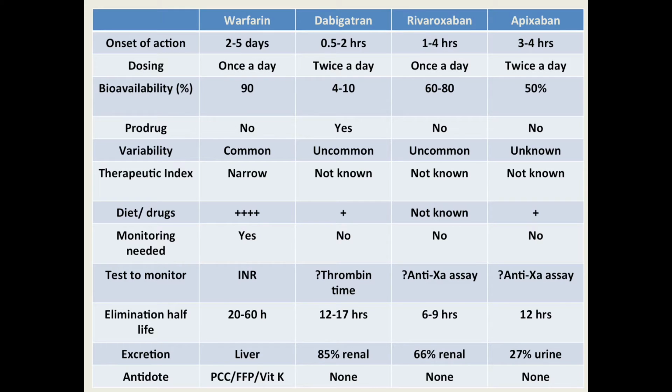Here's the dabigatran. And one of the things you want to know about these agents is how long they stay in the blood, in the body. These novel oral anticoagulants stay about 12 hours. It's the easiest thing to remember, about 12 hours. And what else do you want to know? So, how do you get rid of them?